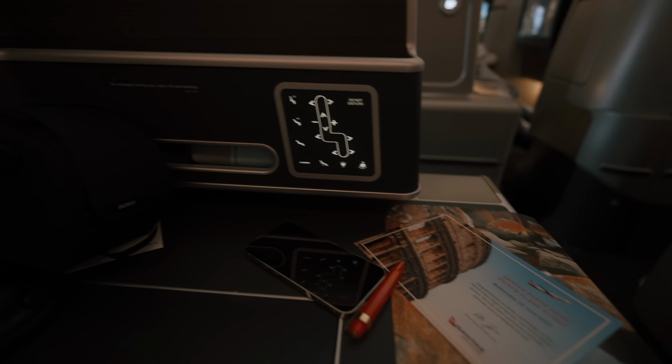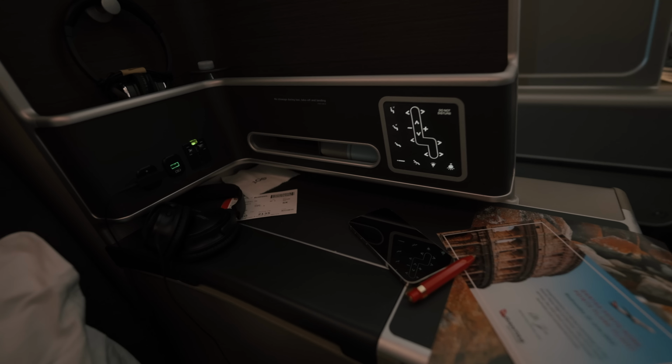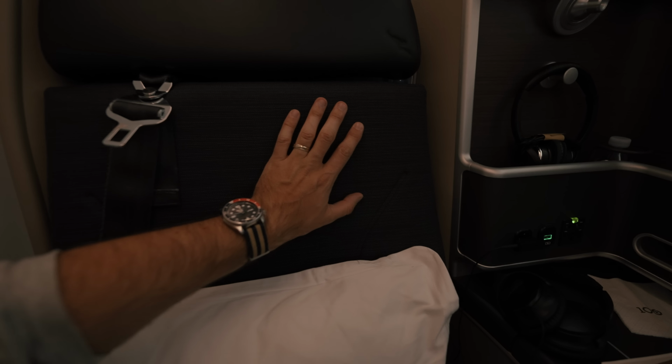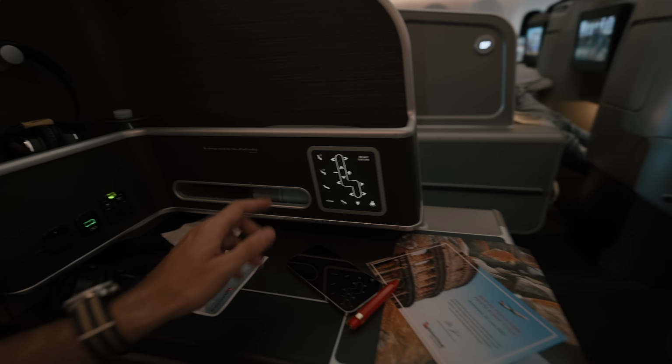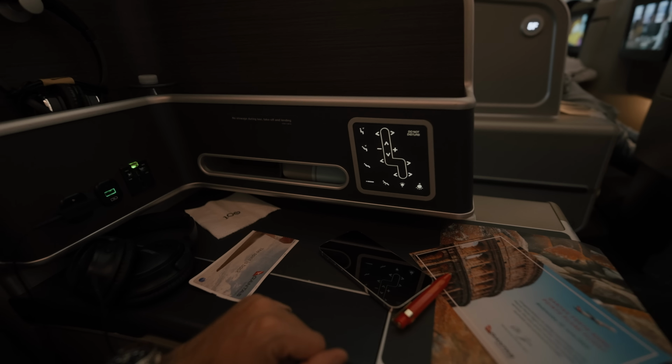The Qantas 787-9 is very much similar to the A330, but we have a few differences, which are mainly in the upholstery of the seat. Some of the detailing is slightly different as well. And of course, these are a little bit newer. We have some very handy seat controls here, which are very intuitive. It's got a massage function, bed mode, etc.